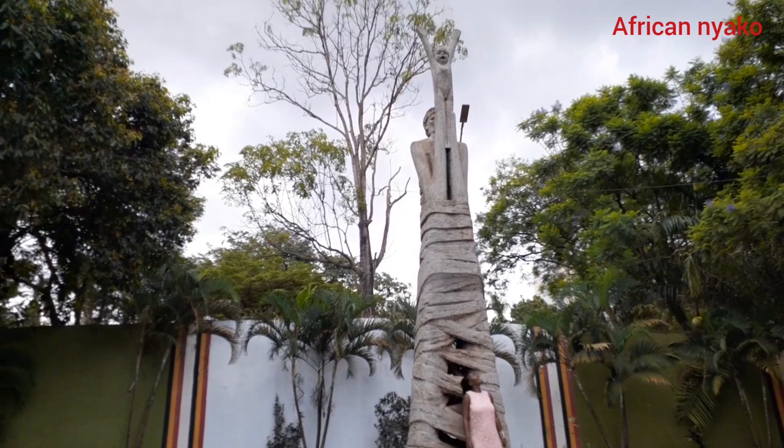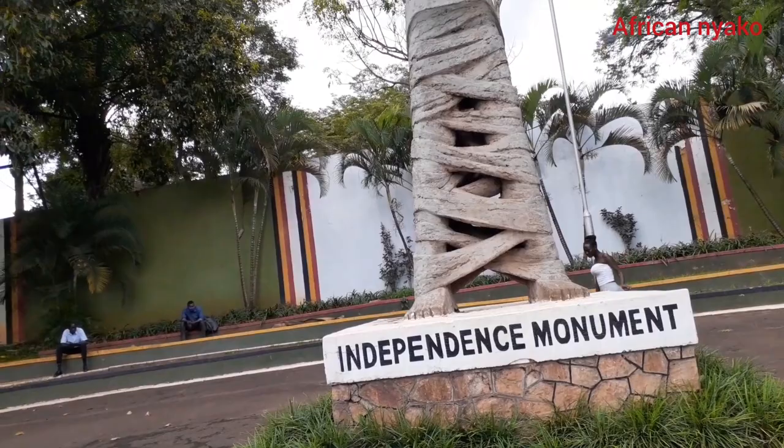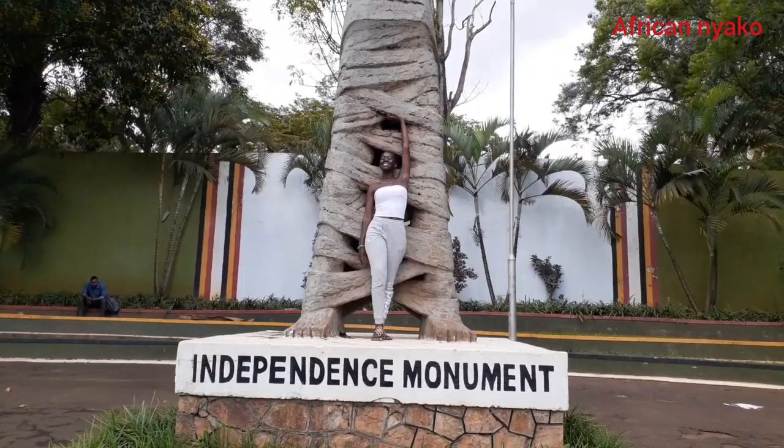So guys, the Independence Monument is positioned in the heart of Kampala City at Speke Road. With an elevation of 6 meters, the Independence Monument is an iconic sculpture.